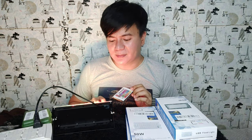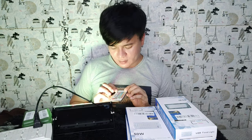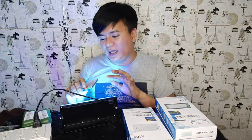Eto, they also have smooth. So there, grabe ang ganda, sobra, promise. Bongga siyang pang-backlight. Later on, I'm going to try to put the other spotlight at mid-back para matry yung effect niya. So yan. So there we go. Let's go ahead and proceed with the other item kung gumagana siya lahat.